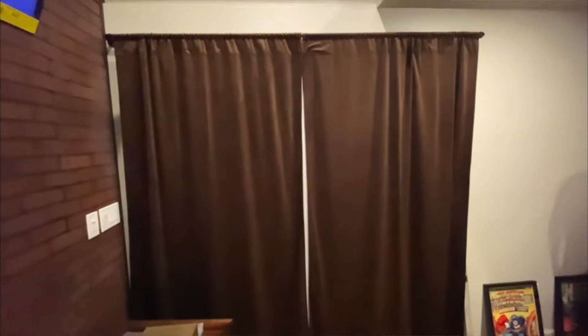All right. So for my curtains, I got some chocolate brown curtains, and we raised them high just because we want it to feel really big in here. We want it to feel as big as possible. So you want mirrors, you want your curtains high.